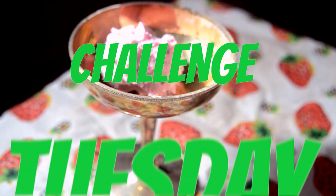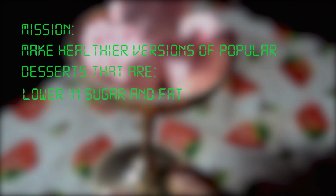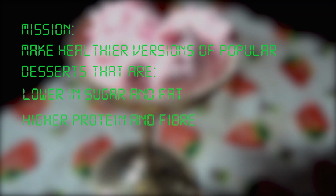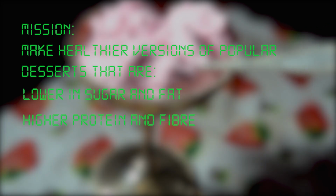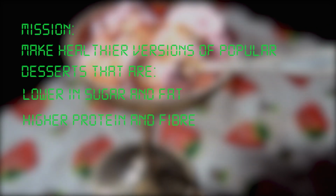For this challenge Choosday, I will be attempting to make some healthier versions of these desserts with lower sugar and fat and higher protein and fibre to reduce calories eaten at dessert, as well as help make these snacks more filling. So let's see how I did.